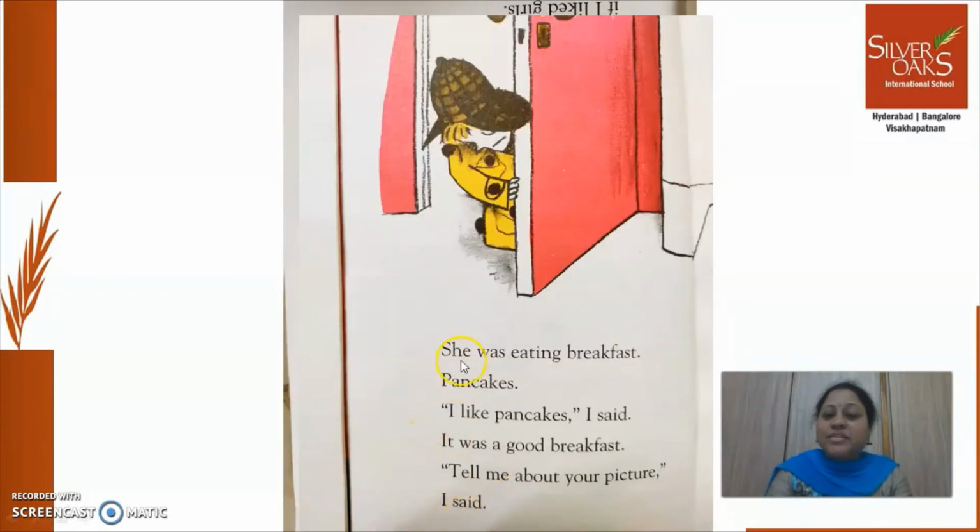Next page, means page 14. She was eating breakfast. So, what is noun in this line? Breakfast. It is a thing, right? Pancakes. Is it a noun? Yes, it is a noun. It is a thing. I like pancakes. Again, pancakes. Thing. I said. It was a good breakfast. Is there any noun in this? We have already circled. Just check. Yes, breakfast. It was a thing.